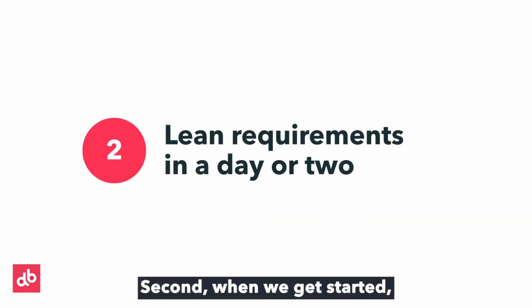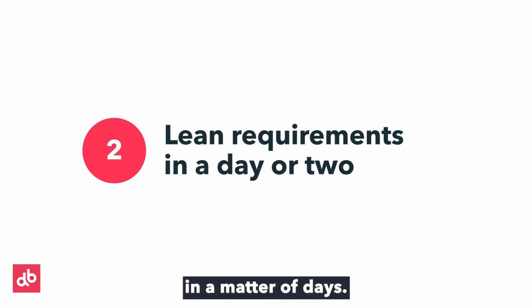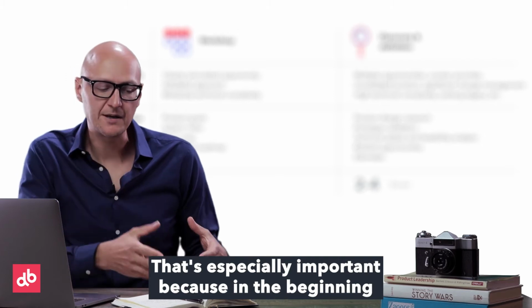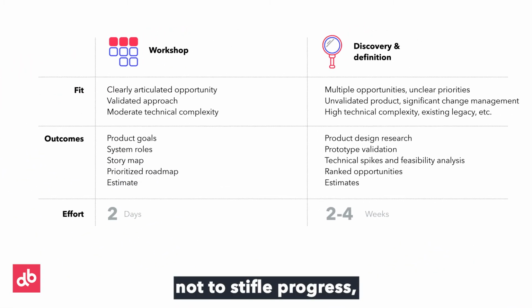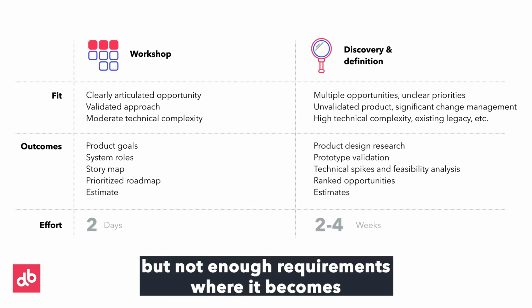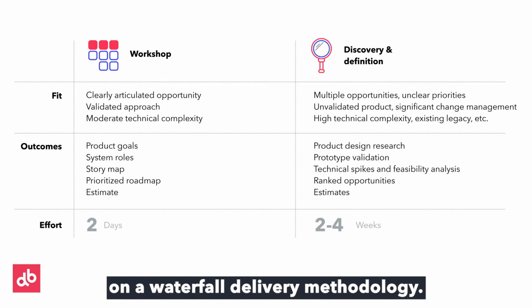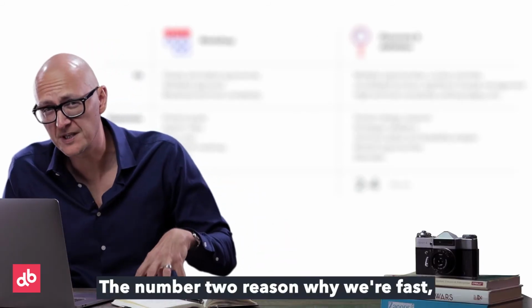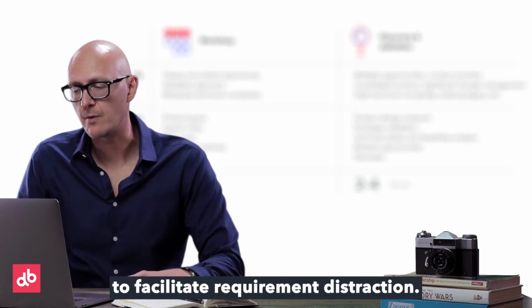Second, when we get started, we are able to extract and condense requirements in a matter of days. That's especially important because in the beginning of product development, you want just enough requirements not to stifle progress, but not enough requirements where it becomes a burden for the team. You don't want to fall back on a waterfall delivery methodology. So the number 2 reason why we're fast is we use lean requirements to facilitate requirement extraction.